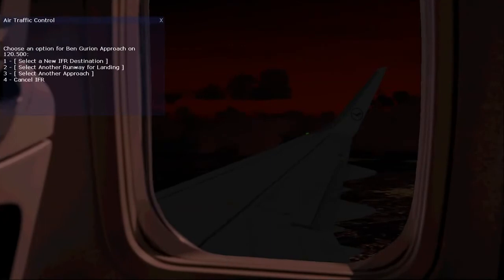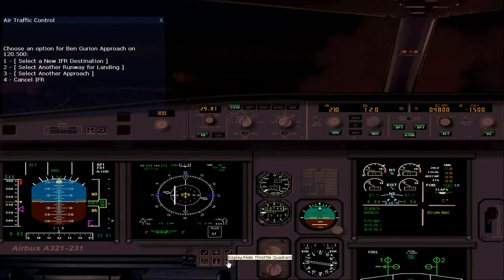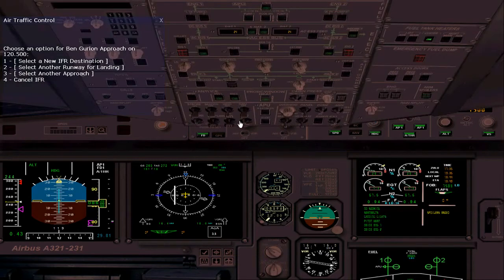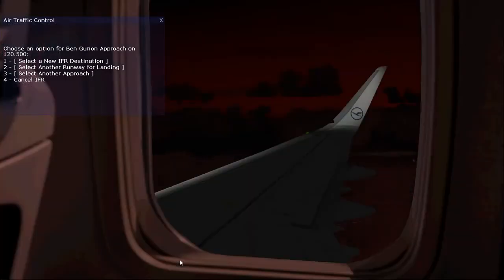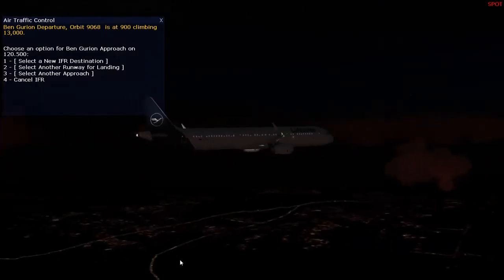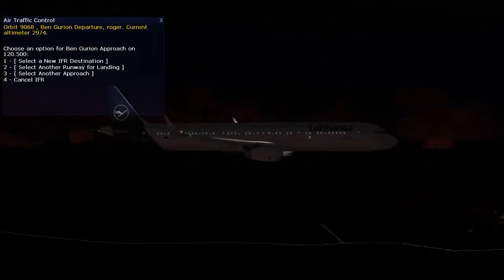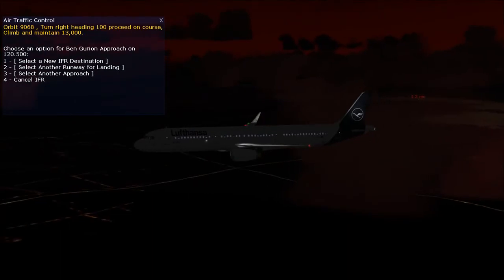A little bit hard to see there in the dark, but you can see the spoilers are deployed a little bit there just to create a bit of drag. Help slow the aircraft down, keeping us under 250 knots. Turn on our landing lights here. Trying to give you a view of the exterior of the aircraft with the landing lights on. And you can see the landing lights do a nice job of reflecting off the wings.